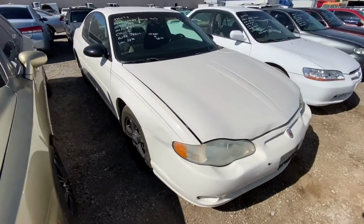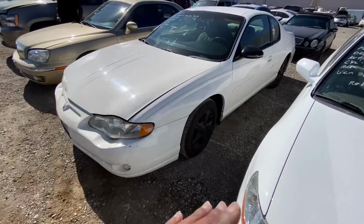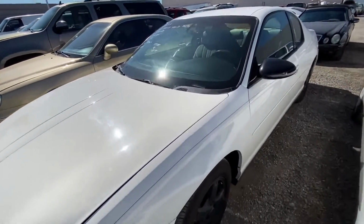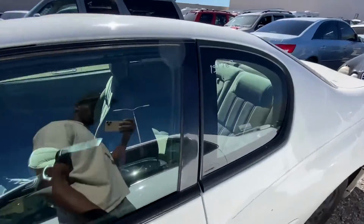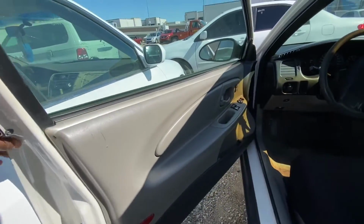Man, we got a Monte Carlo. I told y'all before, the Monte Carlo is cool, man, but I would never get one. My dog had one in high school, and we was always on the side of the road, broke down, hoping nobody would see us. Or if they did see us, I hoped they would stop and help us out. But that was back in the day, man.